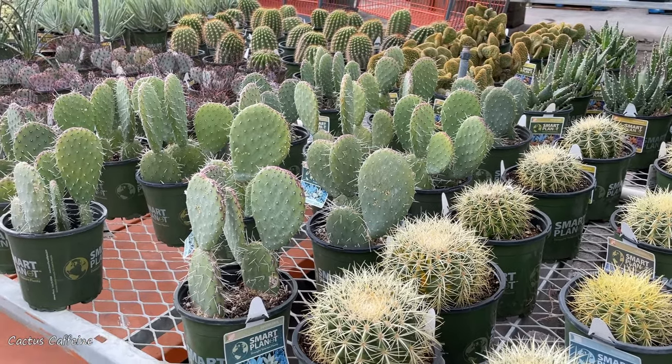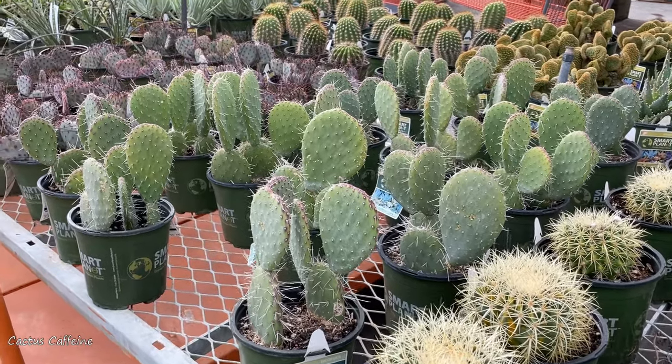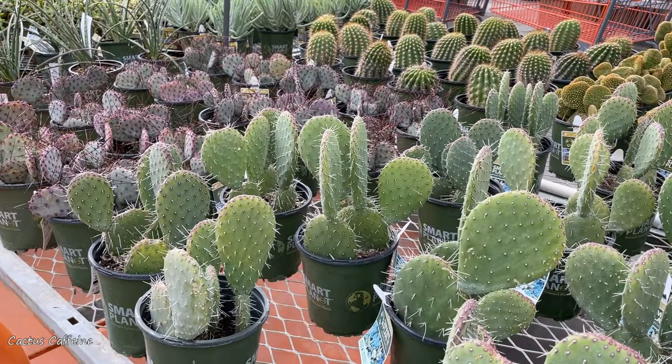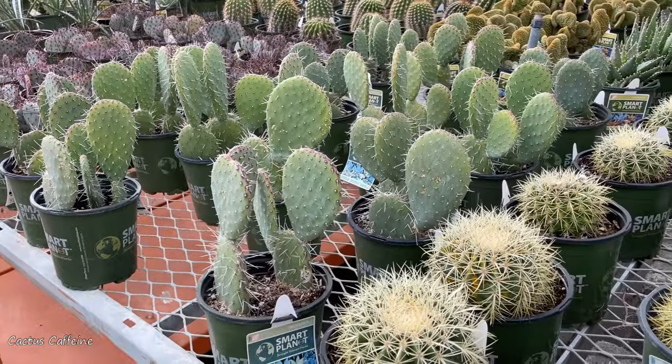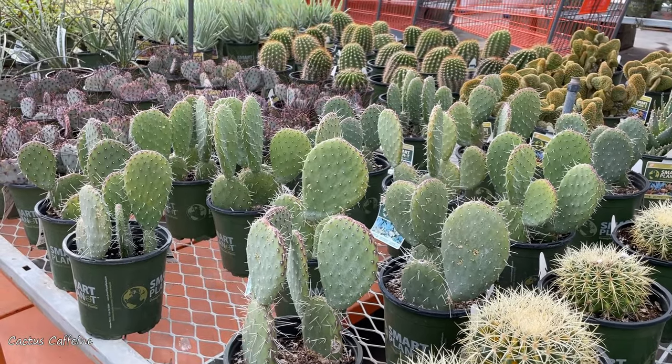Home Depot in my area doesn't seem to have too many cacti during this time of the year. So all they have are these very hardy outdoor cacti, which are mostly opuntia, trichocereus, and some golden barrels. But they do have a nice selection of agave out today.